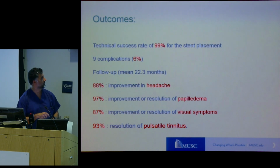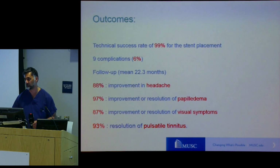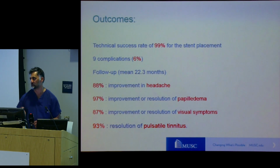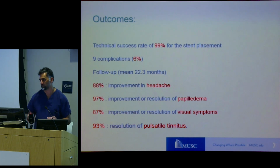And then over a 2-year period, what they found was that almost all the patients had significant improvement in their headaches and resolution of the papilledema. So resolution is important. It's not improvement. It means the papilledema is gone. So you could go from a stage 3, stage 4, stage 5, and it goes back to almost normal. Now, sometimes the damage has already been done, so you can resolve the papilledema, but they may still have persistent visual symptoms. But again, the resolution of the papilledema is also very important because it'll arrest the further progression of that visual loss. And then, again, also a lot of the patients had improvement in the visual symptoms, and almost all of them had resolution of the pulsatile tinnitus.